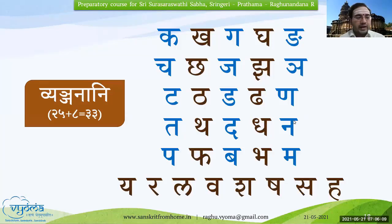Now, keeping this paper for now while you are practicing, please repeat all these letters correctly. So you will be able to know whether you are pronouncing a mahaprana or an alpaprana and whether your pronunciation is right or wrong. I encourage all of you to keep this paper in front of you and pronounce now so that it will be easier for you to understand this concept well.